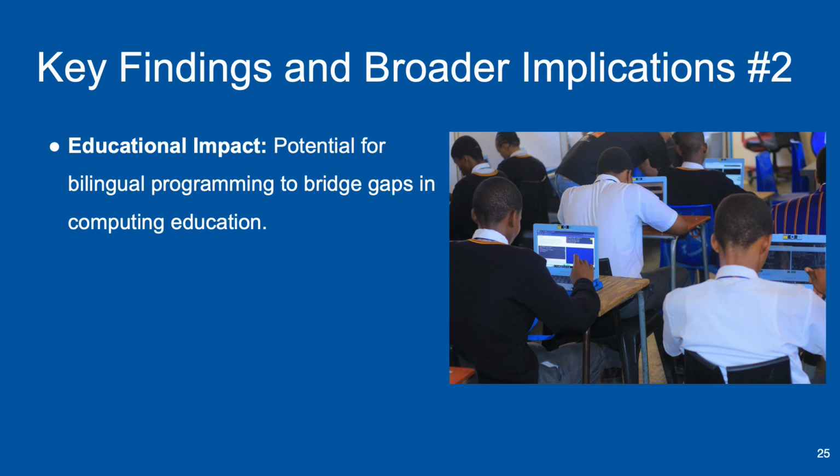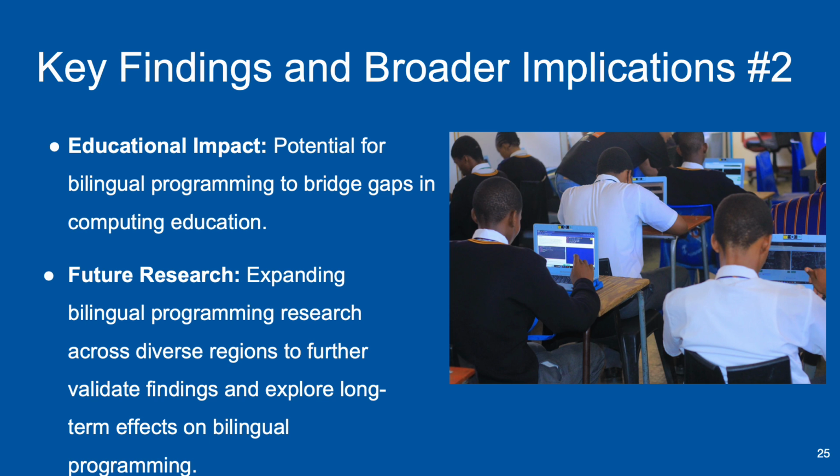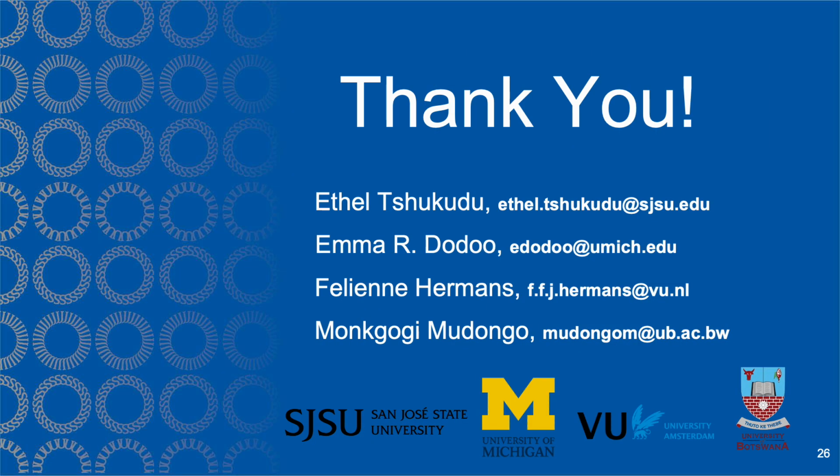Expanding studies across various regions will further validate these findings and provide insights into the long-term impact of bilingual programming on students' outcomes.